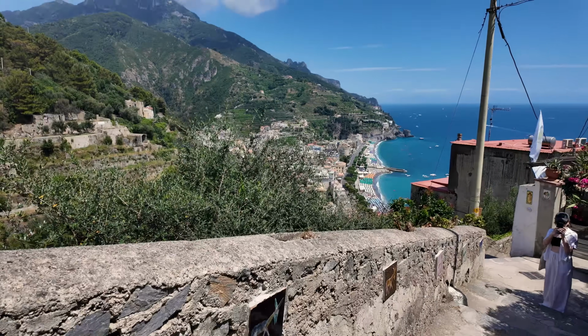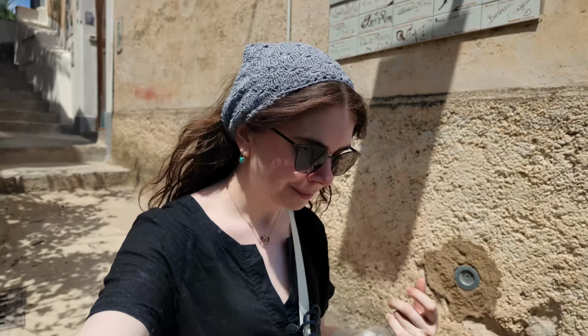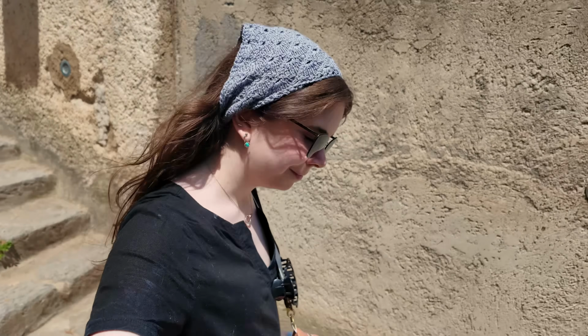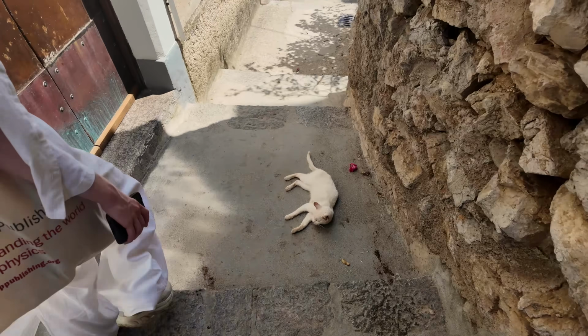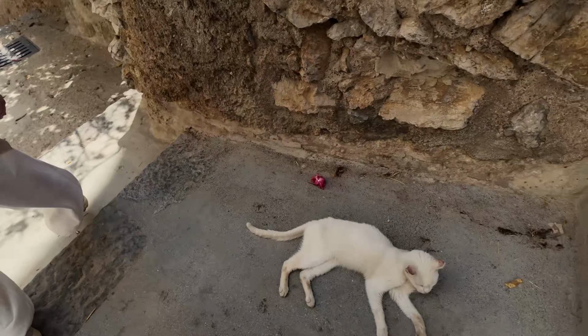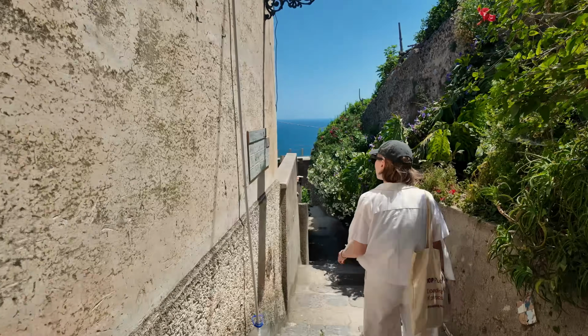You can actually walk the Amalfi coast from one town to the other, so here we were doing just that. And I don't know if it is because we are crazy, but we did it in the middle of the day, really hot. All along the way, there are cats laying on the side of the road trying to sleep in the shade. Yet here we are, walking. It was really hot.